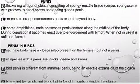How is the penis in birds? Most male birds have a cloaca, which is also present in the female. The birds do not have a penis. Bird species with a penis are the ducks, the geese, and swans. So some birds have a penis, the ducks, geese, and swans. The bird penis is different from the mammalian penis.